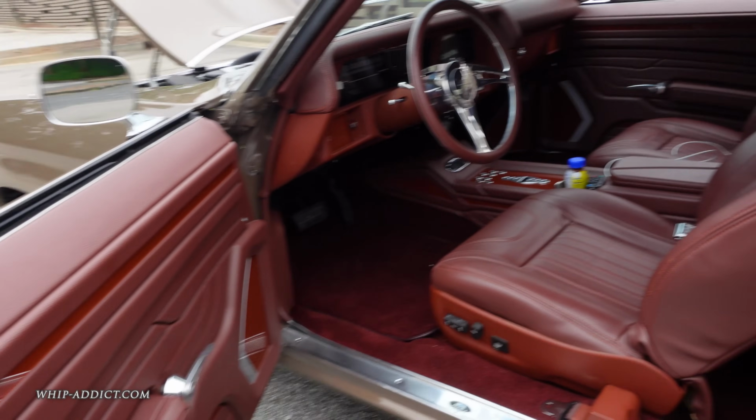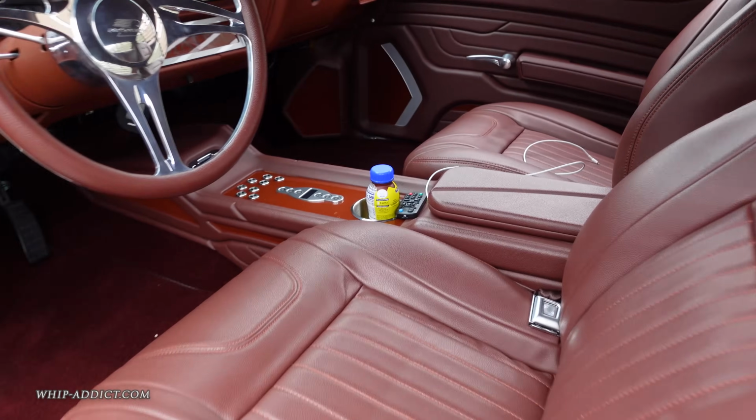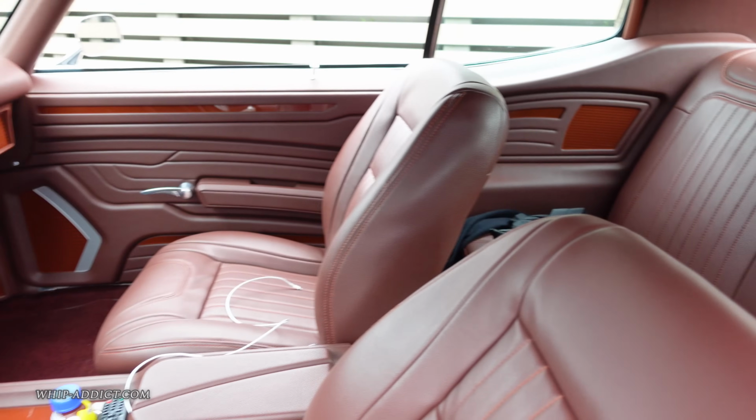Oh, we shipped the interior. We shipped the car out to Texas. Yes, sir. Shout out to Nick at Original Sound Factory. I met them folks up in Chi a couple years ago. Nick used to be out of Chi, but Original Sound Factory.